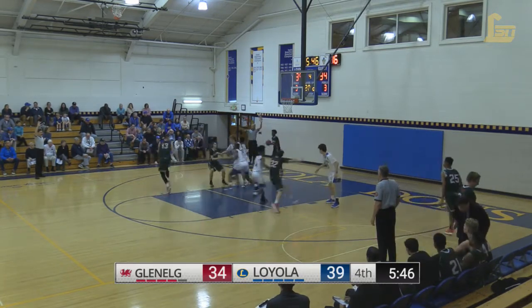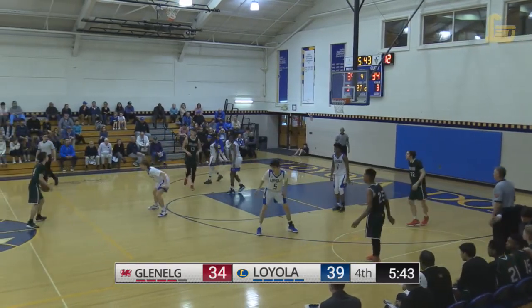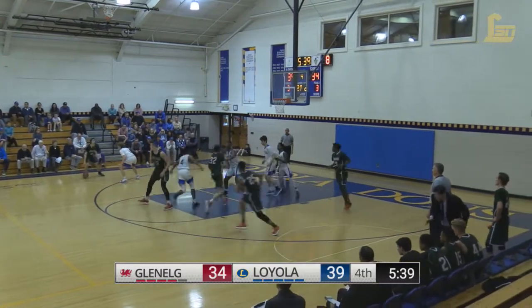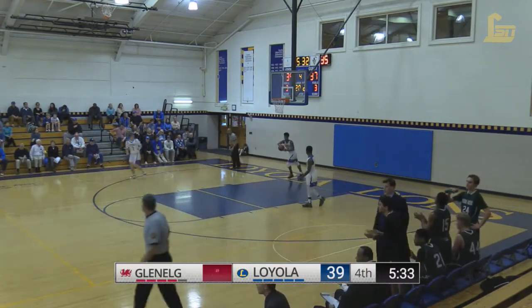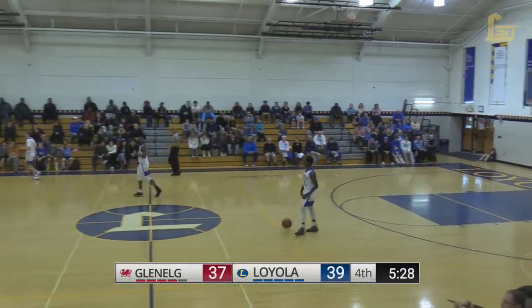So Glenelg will take the ball out. Noah Charles kicks out to Chase Parr, who takes it right out to Dragon Kanako. All game, Dons have been looking to keep Chase Parr out of the paint to keep from making those easy layups. And there we have it. Another three-pointer falls for the Dragons.